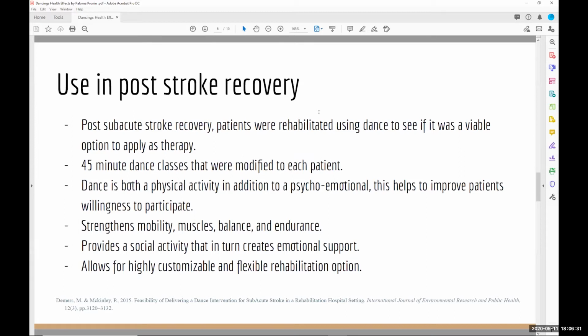So one fascinating way that it was used was in stroke recovery. Post-stroke recovery patients were rehabilitated with dance, and a study was done to see if it's a viable option as therapy in a clinical setting. And so they were given 45-minute dance classes, and they were modified to each patient based on what they could handle post-stroke. And what was seen was that 75% of the patients that participated in this felt like they enjoyed it and that they wanted to continue dancing after.